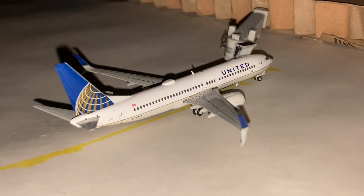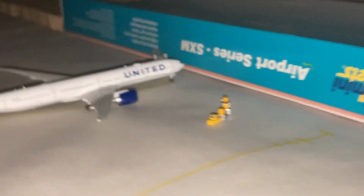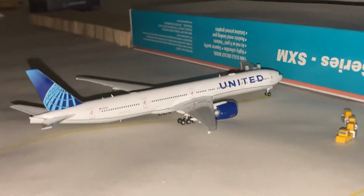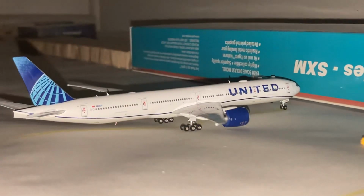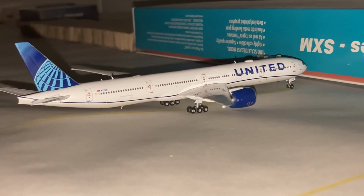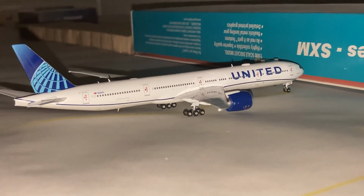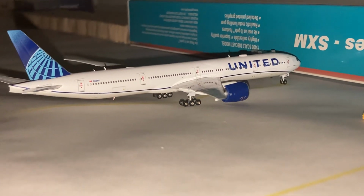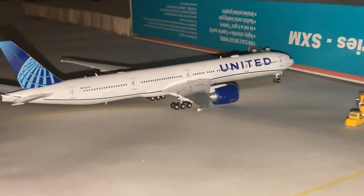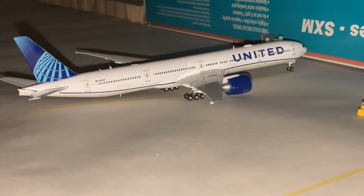So yeah, that'll do it for the United 737s, but we still do have one more United plane, of course. It is the 777-300ER by Aviation 400 in the Evo Blue livery. So here it is, a gorgeous model right here by Aviation 400. One of my favorites in the collection, even though it looks like it's slightly tail heavy. That's just because of the paper, so don't worry about that. It's not like that in real life.